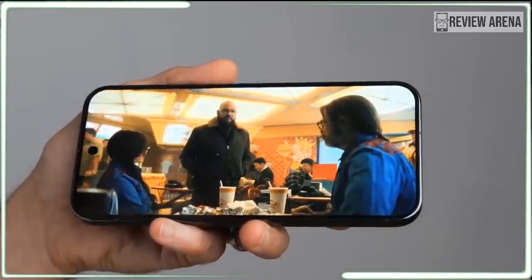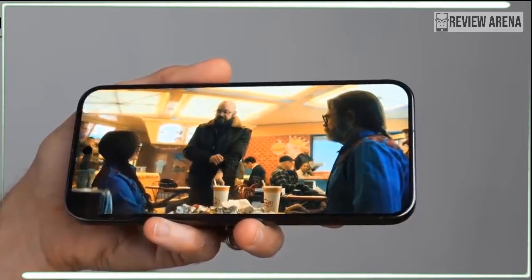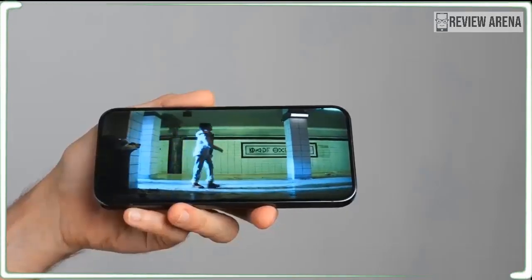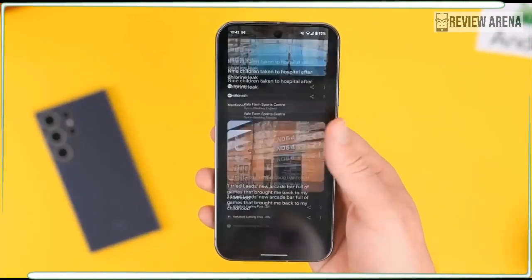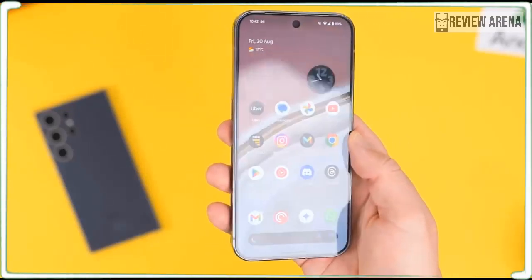This new squared form, paired with the heaviest build of any candy bar Pixel yet, leads to a more premium look and feel overall. This is helped further by the Pixel 9 Pro XL's slimmer profile compared to the Pixel 8 Pro, and side by side with my wife's old Pixel 6 Pro, the jump in build quality is truly impressive.